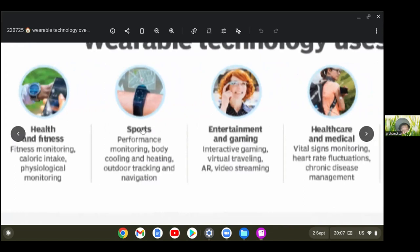The other one, of course, is for sportsmen, who have to keep track of their body temperature and monitor their heartbeats. And in future they can even monitor the oxygen level in your body and so on. That will be something important. And for those people playing soccer and so on, they can even monitor how alert you are, your movement and so on. So many things.